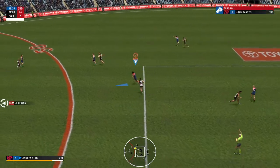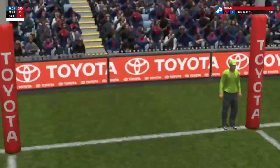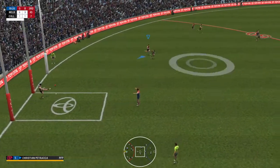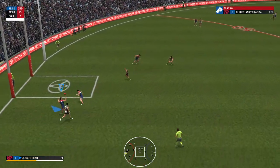He had his eye on the ball all the way and took the mark well. He kicks inside 50. It just nudges the post. Bad luck. Well, that puts another behind on the scoreboard. That's one area of his game that does need improvement.